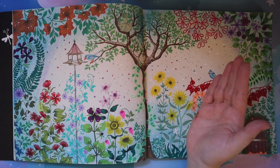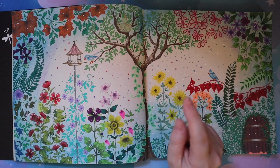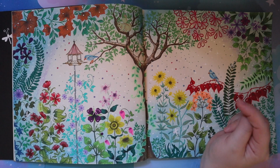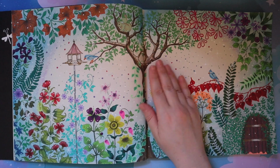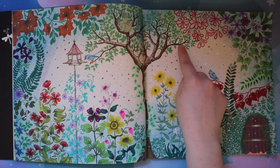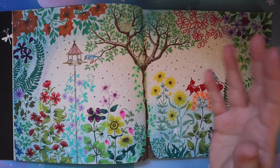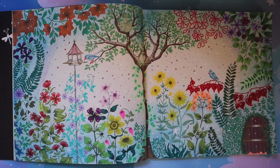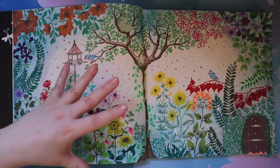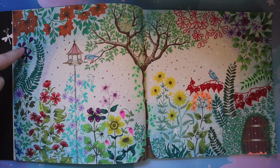I binge watched Outlander while colouring this, and I'm loving Outlander as well. It's the first time I'm watching it on Netflix. And I used my Prismacolors. I used a bit of ink, I think, for the shading, just to give it that more whimsical magic garden vibe. And then I used Prismacolor, inks for the background, and gel pens.